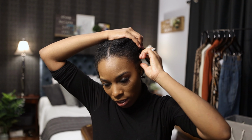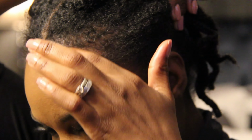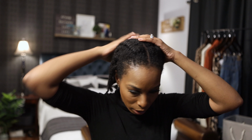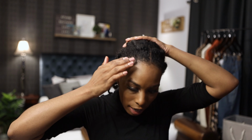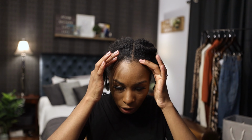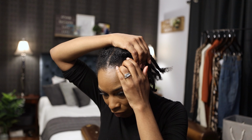So this is my hair. And this is the part that I want to focus on. So it's usually right here that the postpartum hair loss really, really affects me. Right in here. And I want to assess whether or not I'm going to use that product to really target these areas so I can get more growth happening at a faster pace.